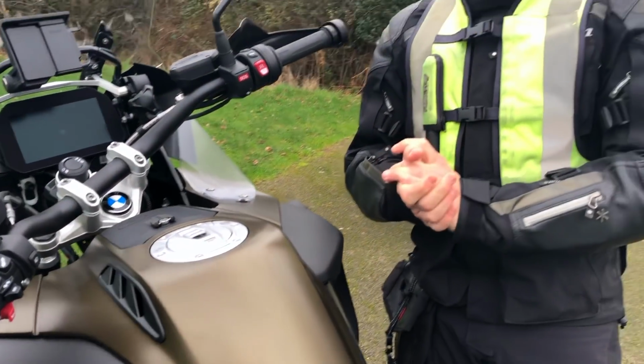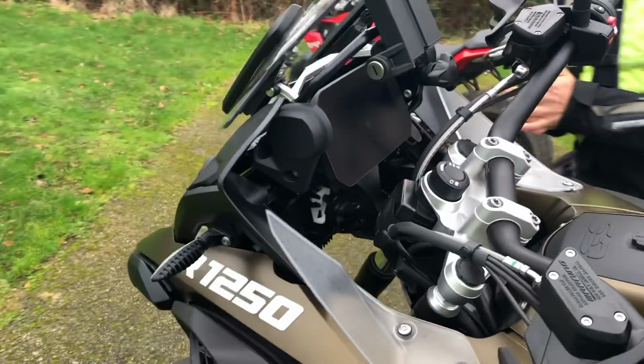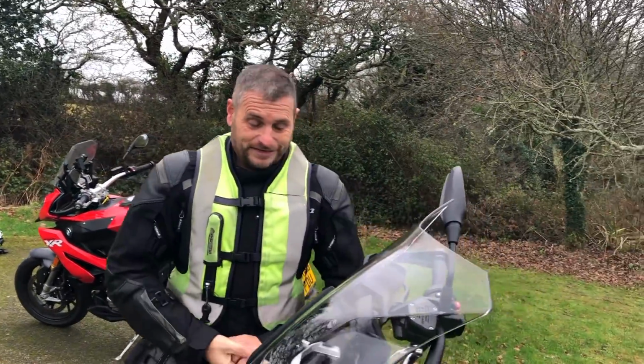Do you remember the 1200 GSA that they did in a greeny colour, with the orange writing on? That was really nice. It was a real Marmite thing, wasn't it? I actually liked it. I liked it a lot too. I did too. But people hated it. It's like Marmite, isn't it?